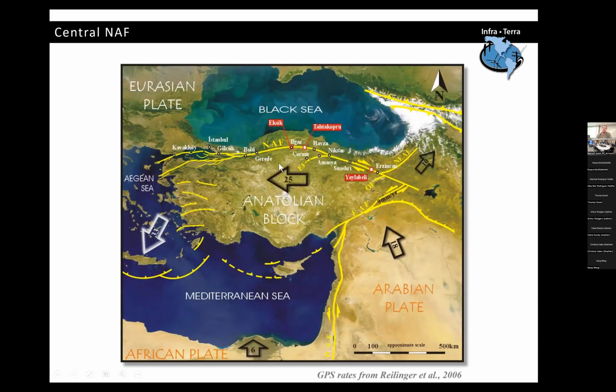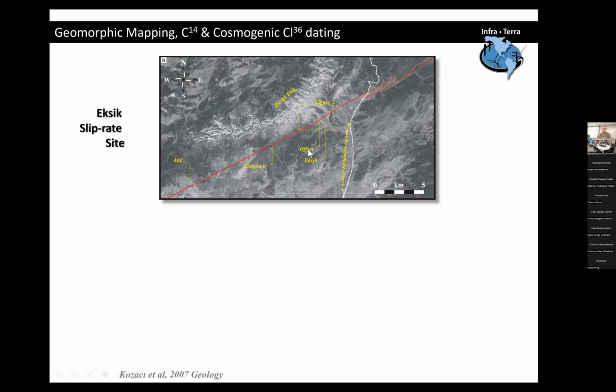So let's move on to the central section. This is the 1943 rupture. It was a 7.2 earthquake. And I'm going to talk about 3 sites here, 2 sites in Eksik. These are slip rate sites, and 1 site in Tahtaköprü. So this is the site in Eksik. It's an interesting location because it is a paleoseismic site by Sugai et al. from '97. So we have the opportunity to correlate our slip rate and cumulative displacement with their paleoseismic record. And this is the paleoseismic site.